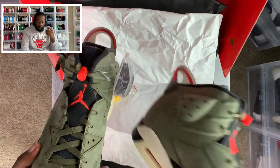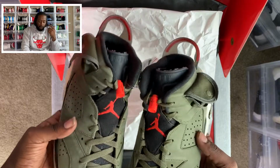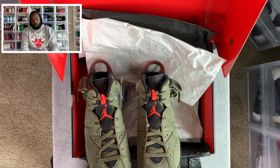But yeah, man, so overall, that's the shoe, man. Let me know how y'all feel, man. Is it worth the hype? Are you paying the $500, $600, $700, $800 for these, man? Or if you missed them, you missed them, man. Let me know how y'all feel.